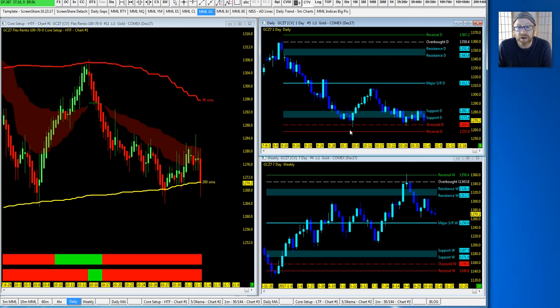Nice move on the futures here as it continues to hold, though, at the MML lows on the daily, weekly, looking for the pullback here to about 1250, which is very doable, especially after almost losing that support here at the 200 period moving average. All right, there's our indices, there's our crude, there's our gold.